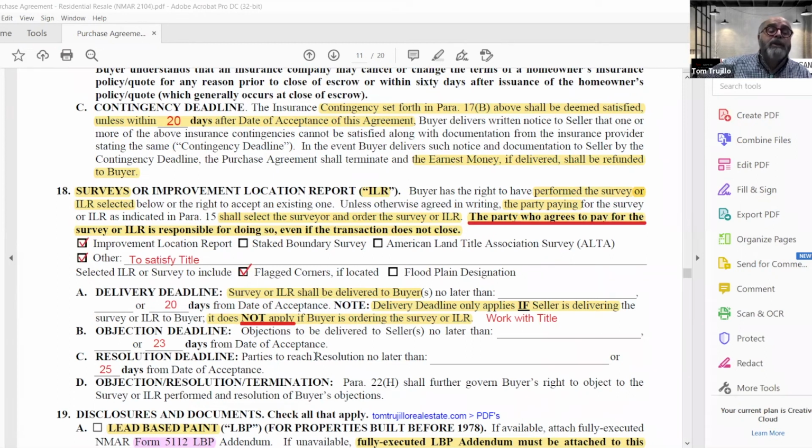So I normally check off in mine an ILR or other to satisfy title. Sometimes I may look for staked or flagged corners. If it's a large parcel of land, El Dorado, there's not a lot of fences out there and so forth. So you might want to say, hey, I just want an ILR, but I would like the surveyor to go out there and flag it. And of course, all those surveys I put on the seller side to pay for, but at least that gives them an idea of what they're going to pay for.